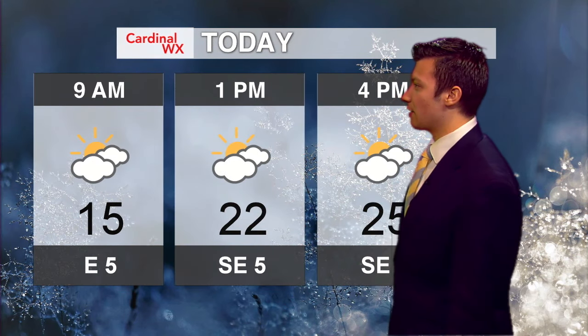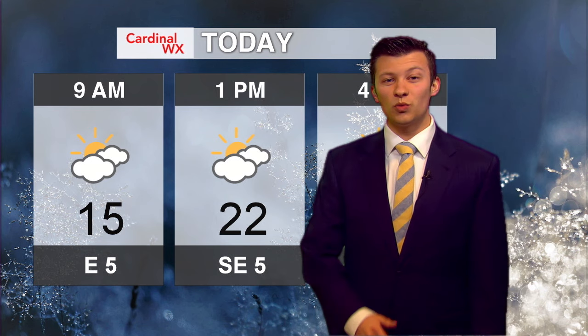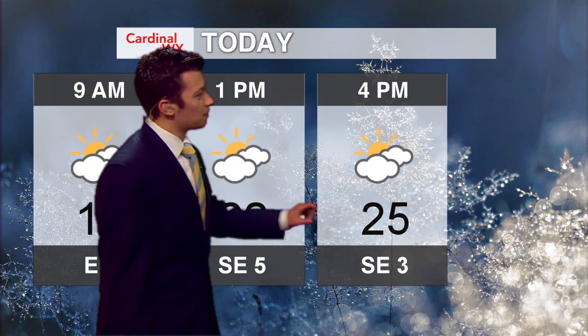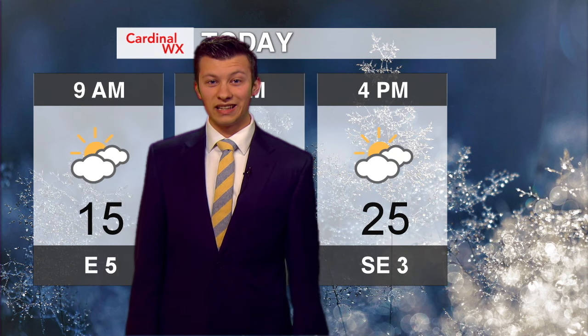As you move through the day today, up to 15 degrees by 9. Around lunchtime, only into the mid-20s, although we'll start to see that sun peek out a little bit as you move through the day, up to 25 degrees by 4 p.m. That's about the warmest we're going to get today, guys.